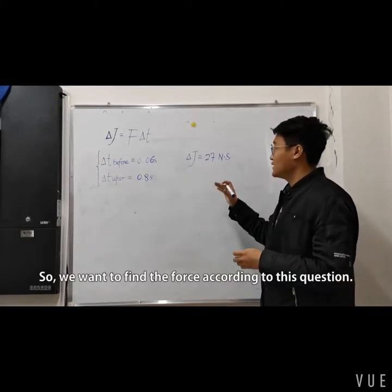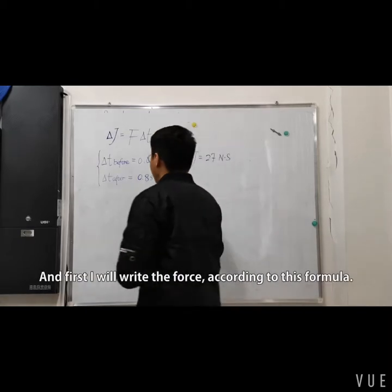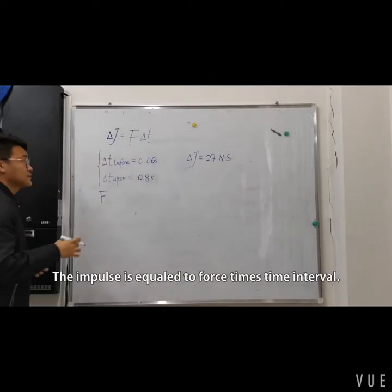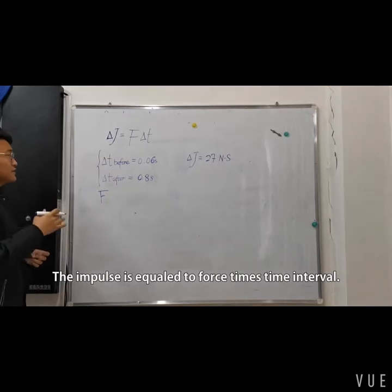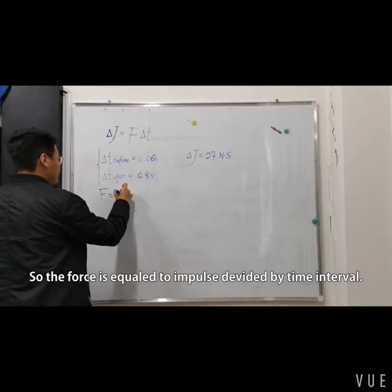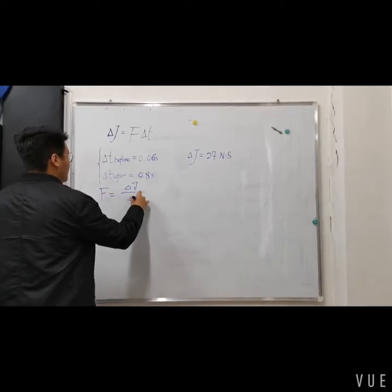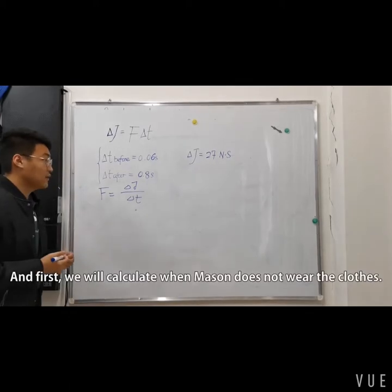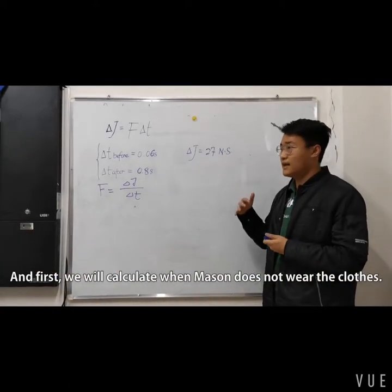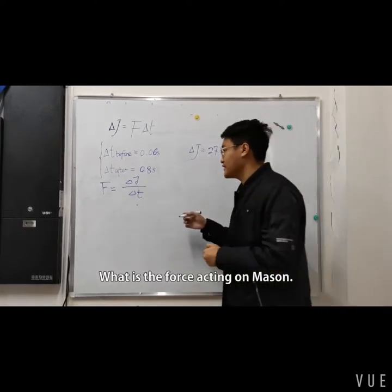So we want to find the force according to these questions. And first, I will write the force. According to these questions, impulse is equal to force times time interval. So force is equal to impulse divided by time interval. And so first we will calculate when Mason doesn't wear the clothes, what is the force acting on Mason.